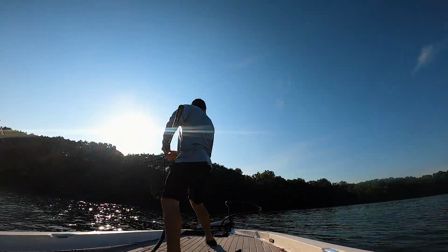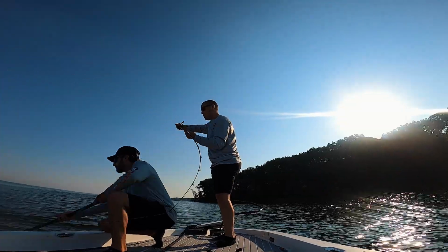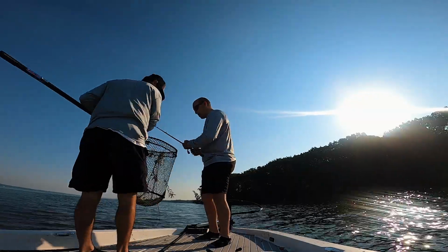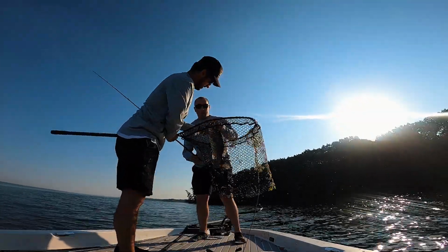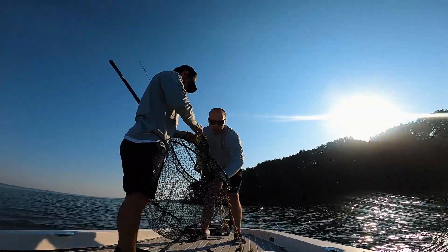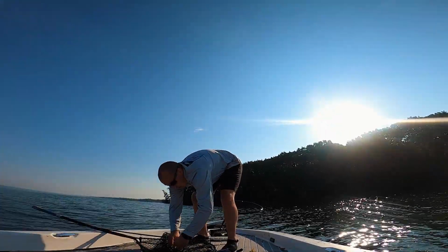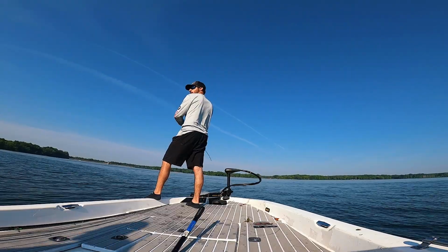Oh, they're in there. Just use them through. Yep, that's a very good fish, buddy. We need a few of those and we'll be in good standing. Good job, Caleb. To the live well she goes.